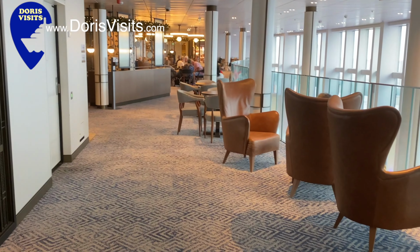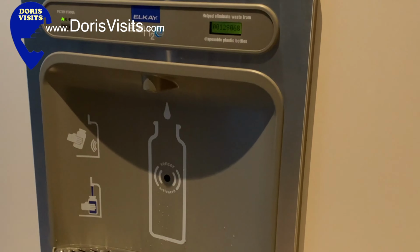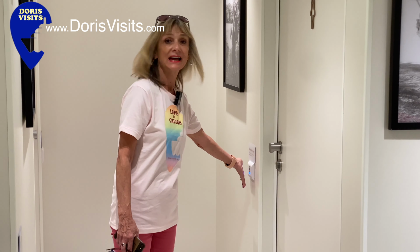They've thought of everything. There are even places where you can fill up your water bottles all over the ship. The toilet doors are on sensors. You don't have to use the handle. All you have to do is put your hand there and it will open.